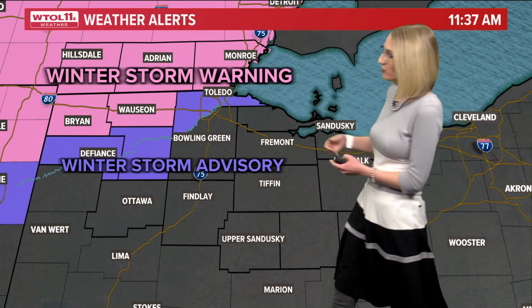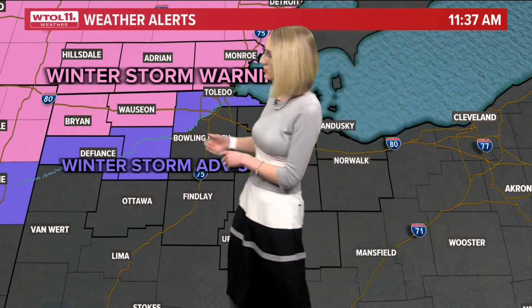So these are our weather alerts. You've been getting them through the WTOL 11 weather app. Where we have that pink color, that's going to be that winter storm warning. That's for our 3 counties into southeast Michigan, and then also Williams and Fulton County as well. The reason that we have these winter storm warnings is because we're going to be watching for that rain-snow line and some pretty intense snowfall rates. So that's why that warning was sparked.